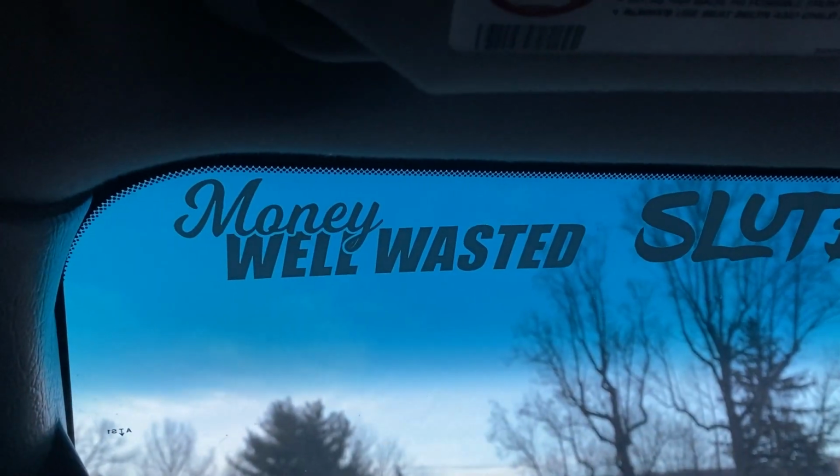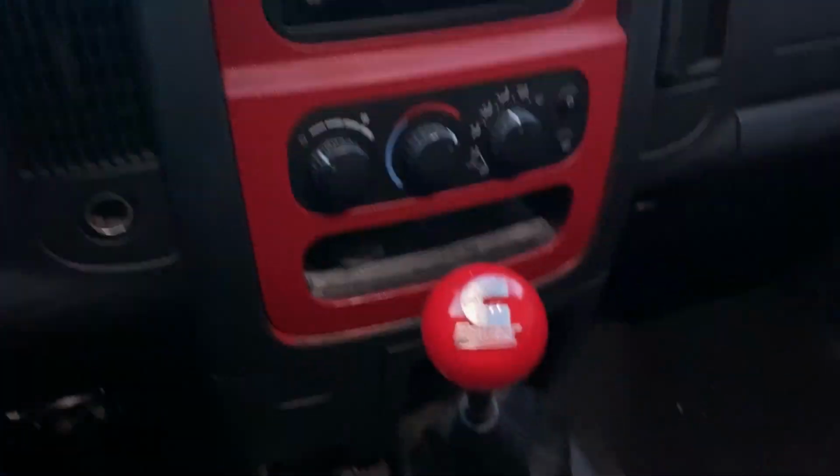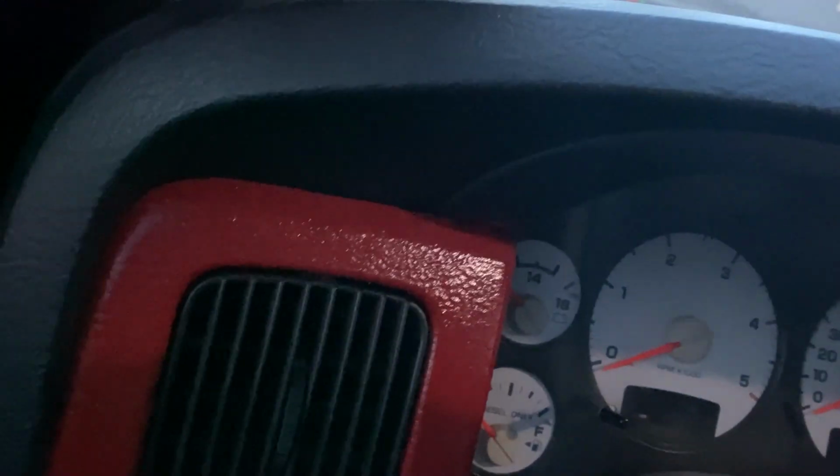I'm surprised that he didn't take his window tint off of it. You know what I mean? Like you got these people. Oh, and just so you know, he left all the stickers on it. Money well wasted. Well, I guess that one's kind of self-explanatory, given that this is a truck with the red center console there, and this piece is red too. Different textured reds, I might add. Look at the texture on that, and look at the texture on that.